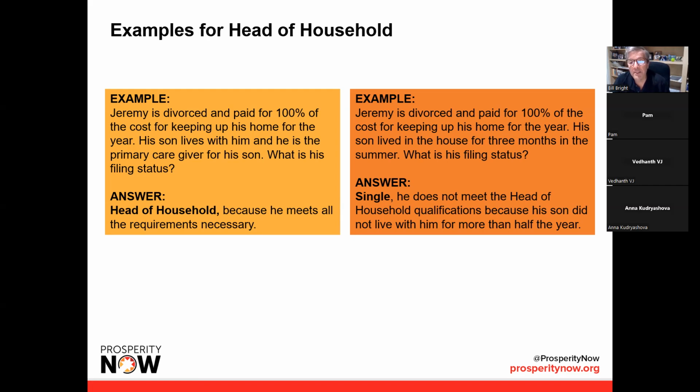Now the other side: Jeremy is divorced and paid 100% of the cost for keeping up his home. His son lived with him for 3 months in the summer. What is his filing status? In this case, it's going to be single because he did not have him in his home for more than half the year.